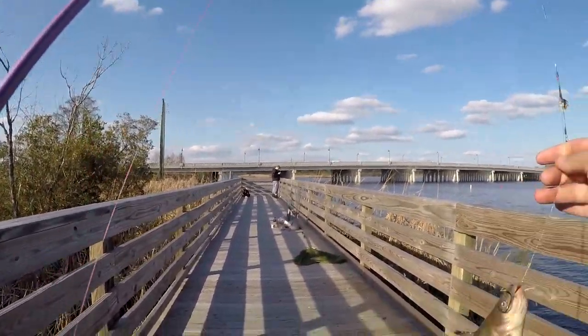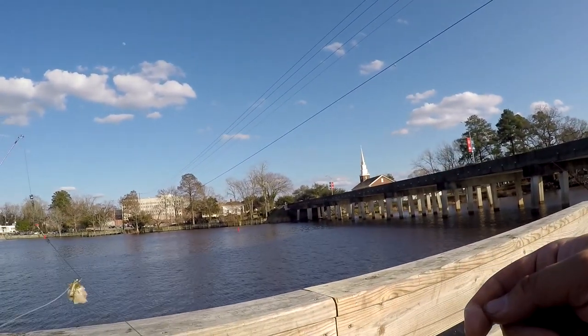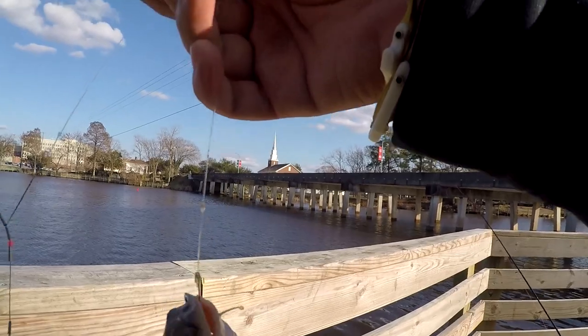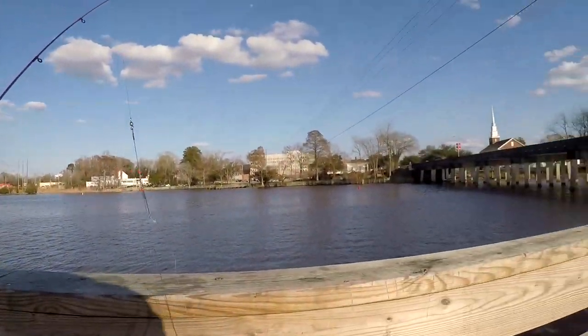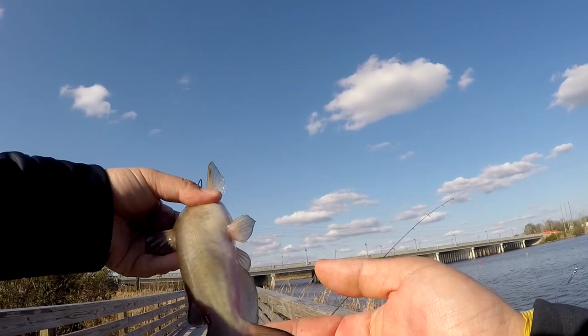Oh, man. I was expecting anything else, but not a catfish. Well, can't say that I'm disappointed though. This is my first ever catfish from the New River in North Carolina. So, you know, all right, can't be that disappointed. Let's see what type of catfish this is.